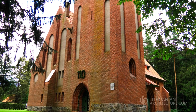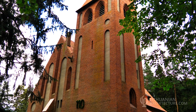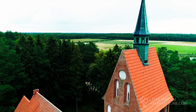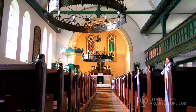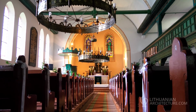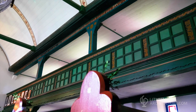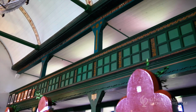The symmetry is disrupted by a rectangular belfry established on the right side. As it was common for Lutheran churches of the time, the nave is connected with the main space of the church. Thus, the altar is well visible from all sides. The decor of the choir gallery and construction is also typical to this region.